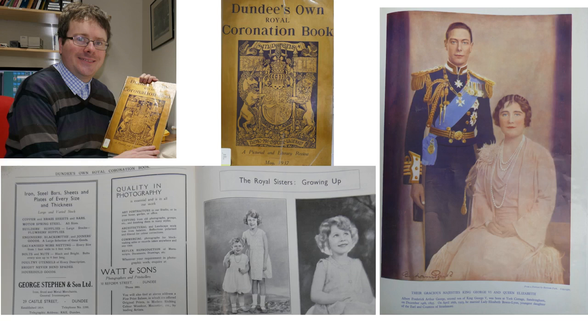Here we've got an item from the Kinnear local book collection, and this is Dundee's own Royal Coronation book. Now this one comes from 1937. I believe there was one produced in 1953, though we don't have that in our collections. It's an interesting book. It includes things like you see on the right, a portrait of the new King and Queen, and articles about the royal family, but also a lot of newspaper type advertisements. So local businesses use this as a chance to say we support the coronation, but also here's our services. And you can see that on this page where we've got Princess Margaret and Princess Elizabeth, the future Queen Elizabeth II, on one side and adverts on the other.